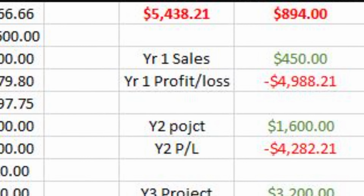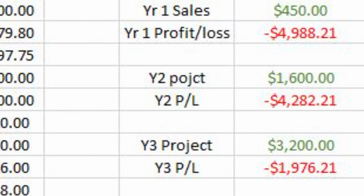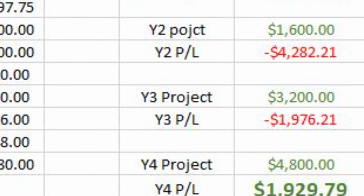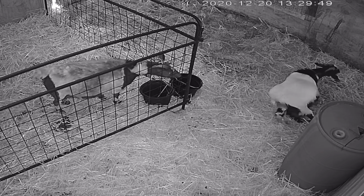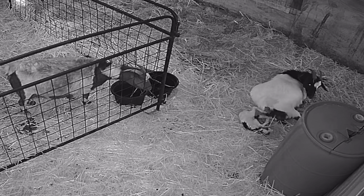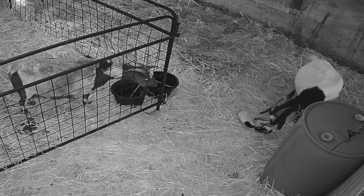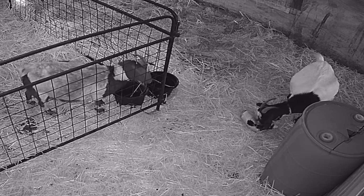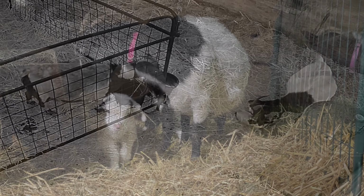My future projections, these are literally all guesses. Lord knows what Mother Nature is going to give me for boys, girls, if they're going to have complicated births, if I'm going to have any deaths. Because I only have my 2 original does that are old enough to breed, the other 4 doelings I have can't be bred until next year. I can only breed my 2 does back again. Take that off the fact that it costs me about $1,000 a year to feed these things, house these things, and register any new babies. A considerable loss in the $4,000 range.